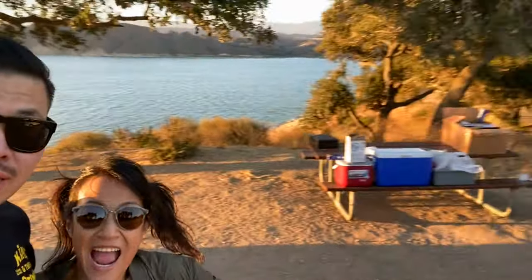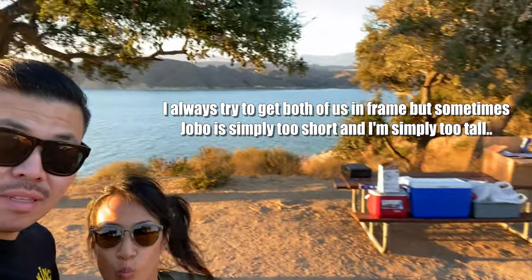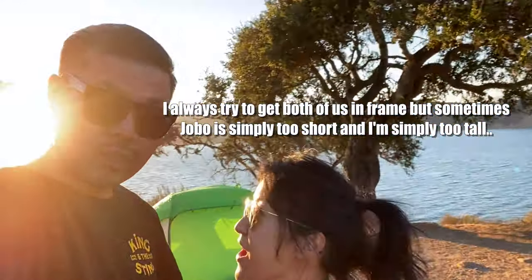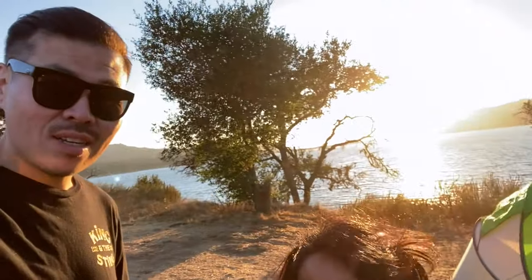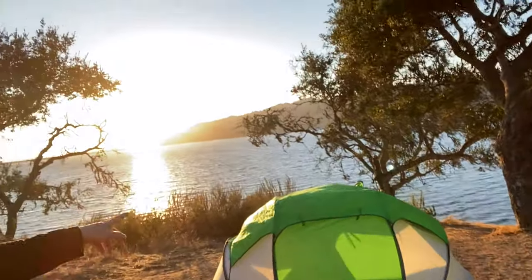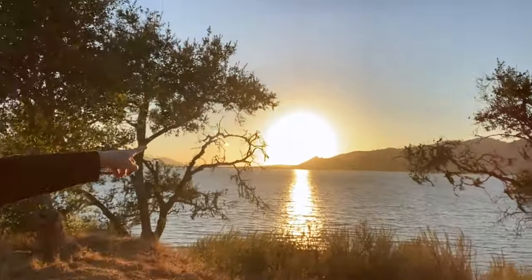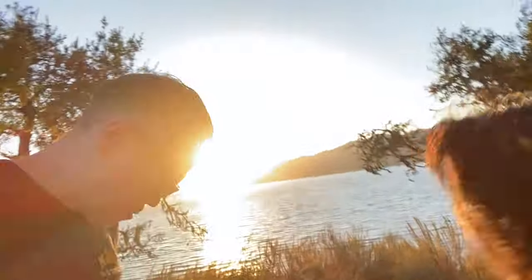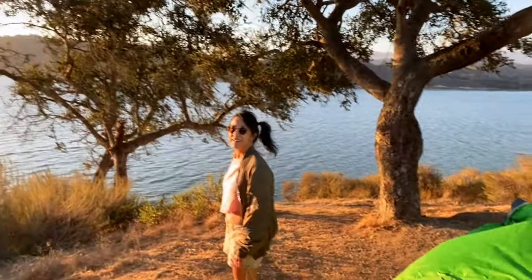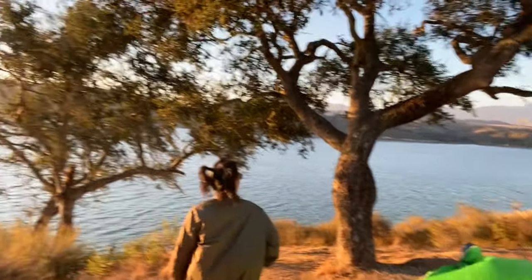Jobo got us this campsite. How dope is this? Campsite number 455. Look at this, lakeside. The sun is setting. Sunset! We got trees. Look at this view. There's our tent, right on the edge. The door's facing the sun and the lake. Very lucky. Beautiful. How amazing is this?